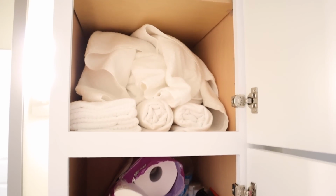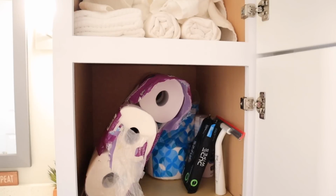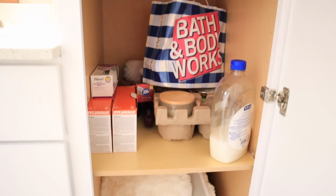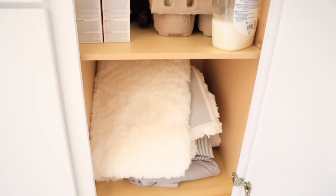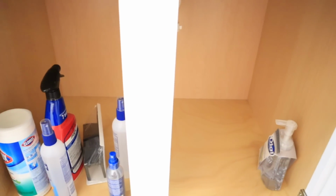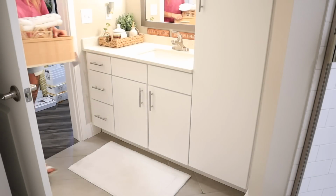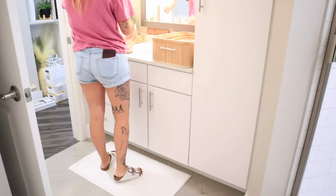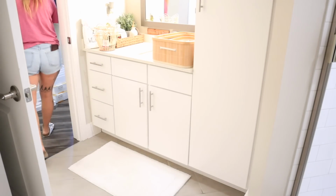But for episode 2, we are going to be working in her small bathroom. This is actually her guest bathroom and it currently has zero organization in here, so this is a clean, fresh start. Of course, I am going to bring in all of the organization bins that we had shopped for, and then I'll start pulling things out and working on actually organizing the space.